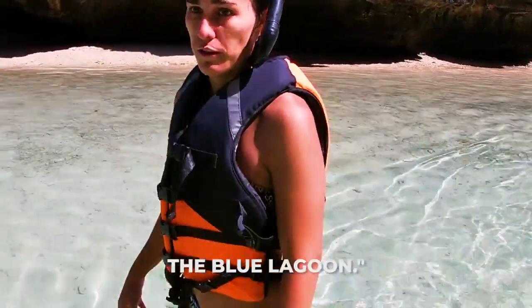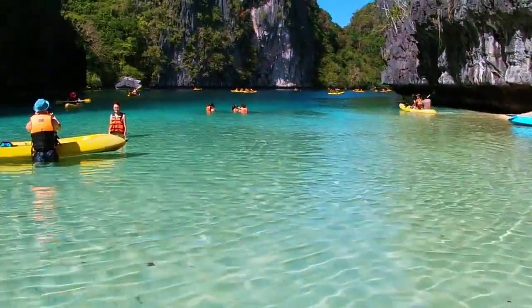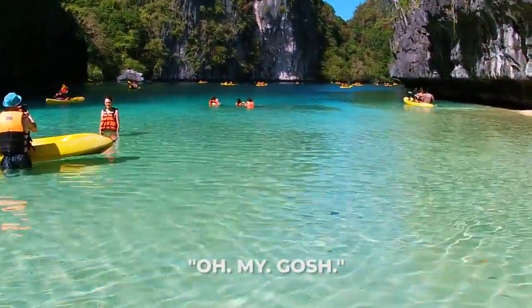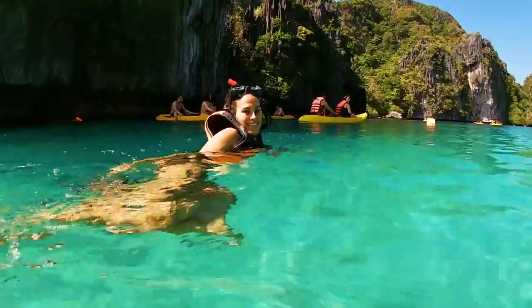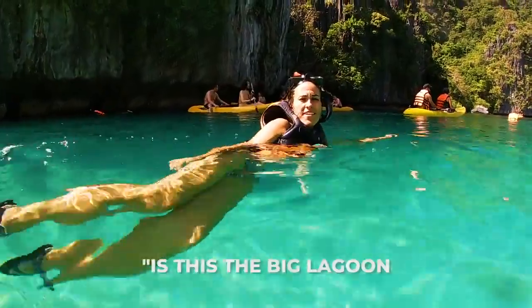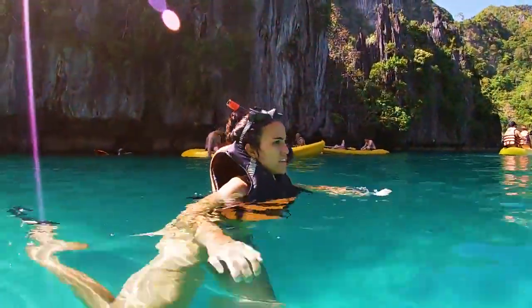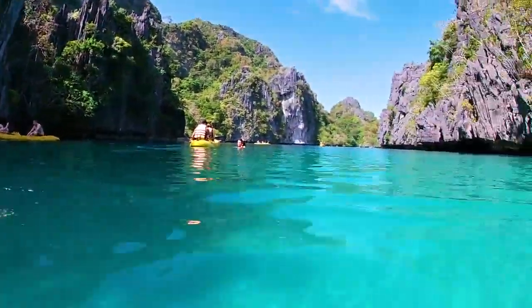This one should be called the blue. Look at the darkness of the blue coming up. Oh my gosh. And now it's deep again. Yeah. And warm. Is this the big lagoon right where we are?